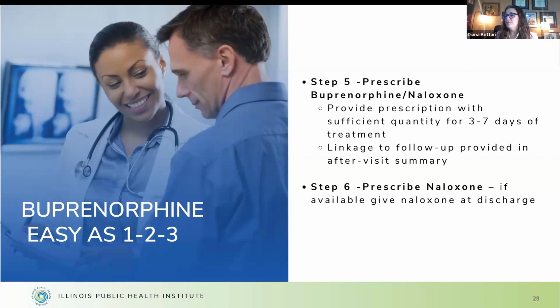And again, prescribe naloxone. I'm going to say that 1,000 times because it's so important, because again, you cannot have recovery if you're dead. So make sure your patients have naloxone.